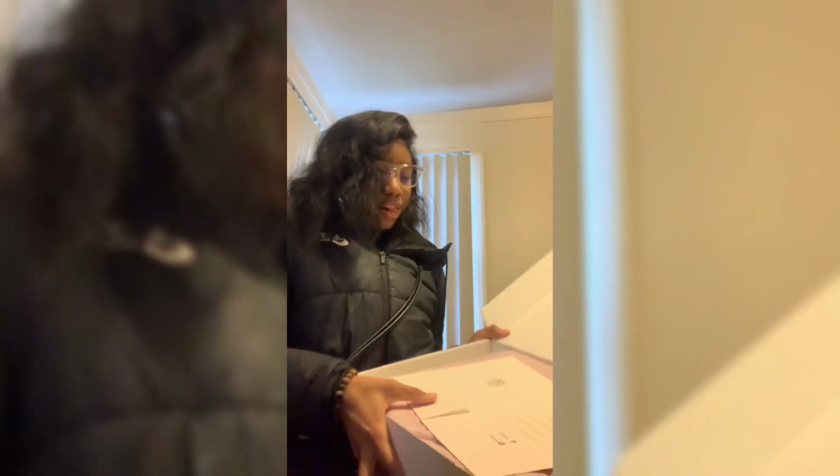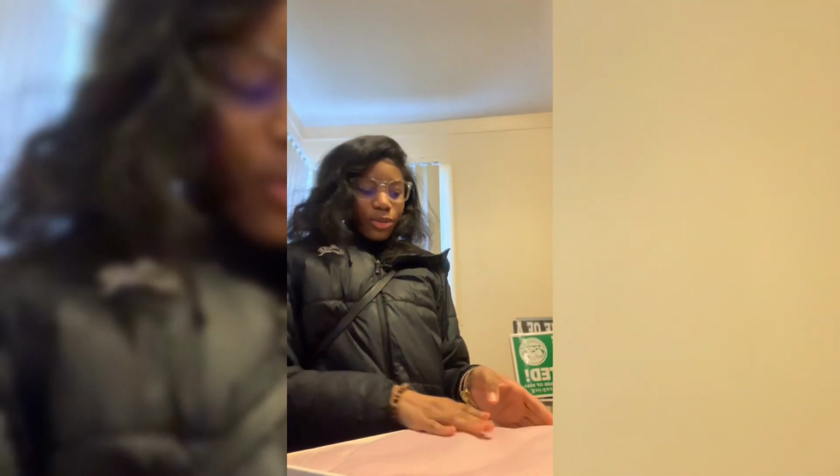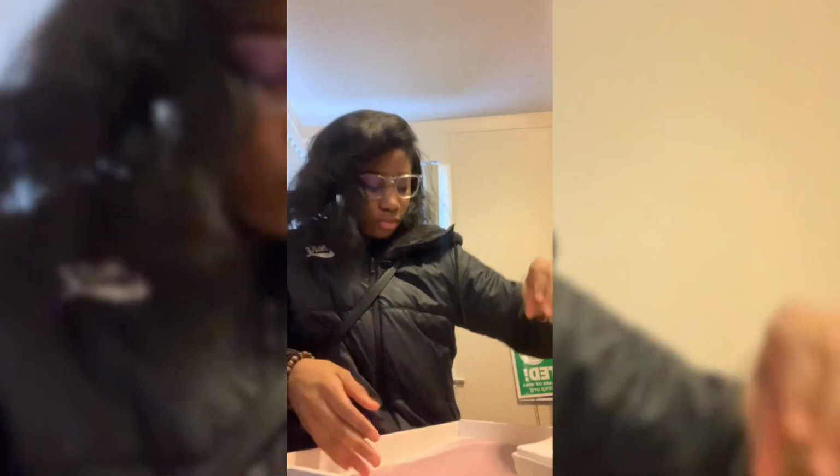So it came in this little cute box. Okay, so this is what it's looking like. Yes, baby. I hope this is not big. So here's the top and bottom. They red. That's a pretty red. That's a busted red. Woo! That's cute.